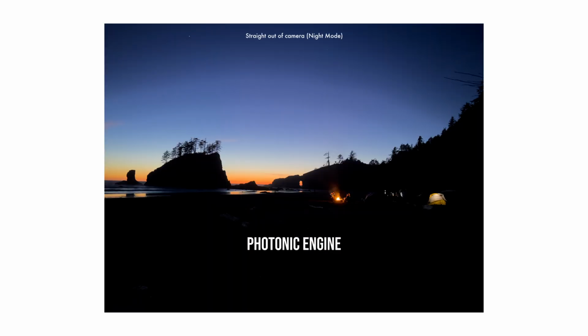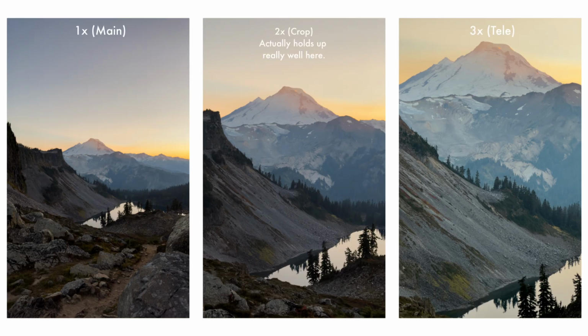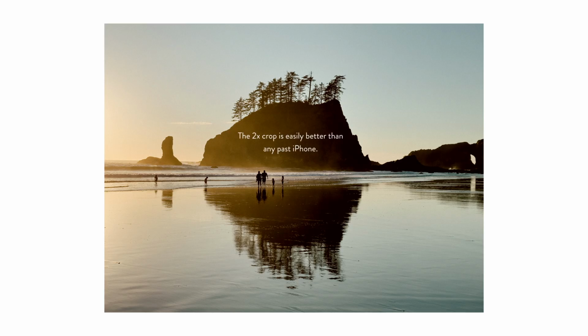So Apple actually included a 2x mode for the main lens. It's going to crop in on that 40 megapixel sensor and still output at 12 megapixels. I've messed around with it a bit and I think it's definitely an improvement over a 2x crop factor on any older iPhone for sure.